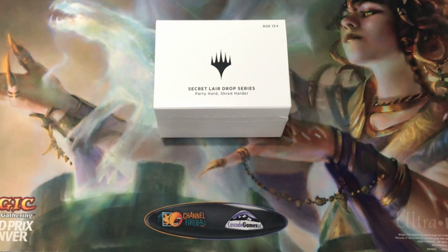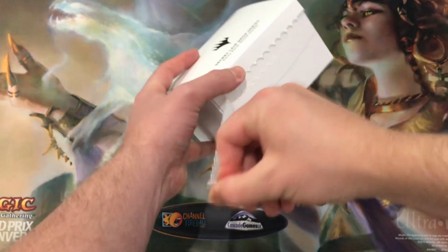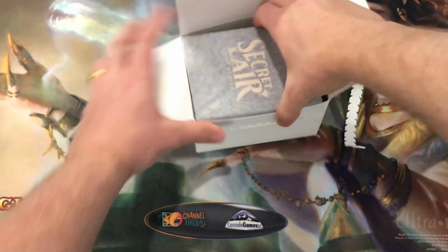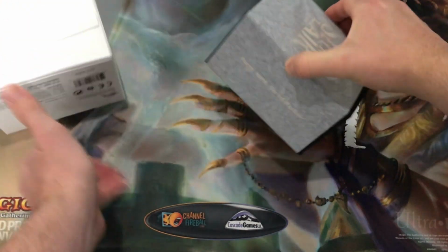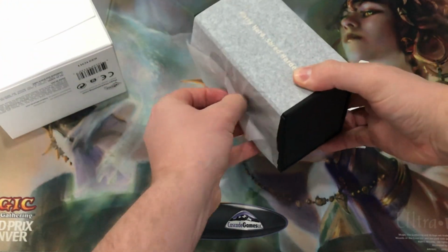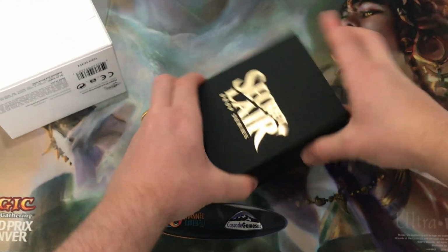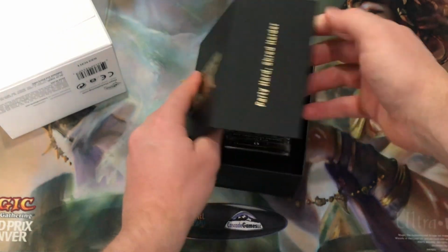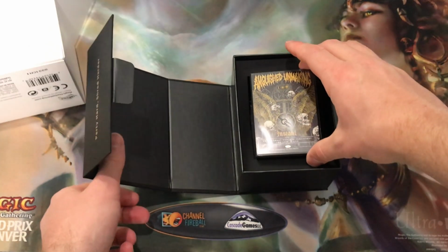All right, here we go. Let's see what this Party Hard Shred Harder looks like on the inside. Lift this bad boy off. This fancy paper on here. Get rid of that. Okay, we got the classic Secret Lair box. The gold on black always looks good. Ooh, and here we go.